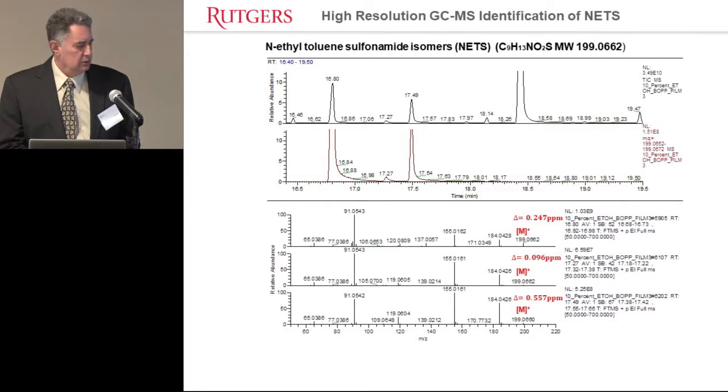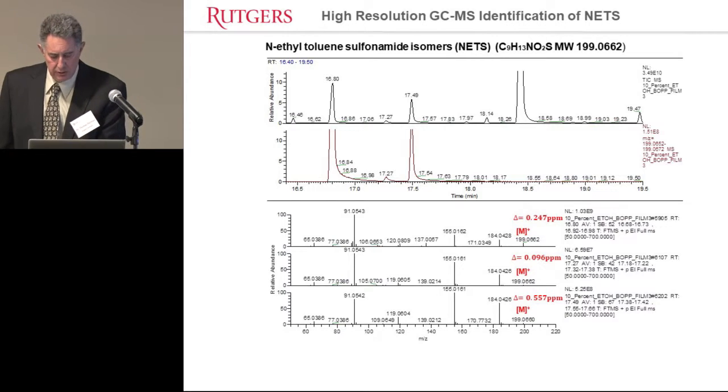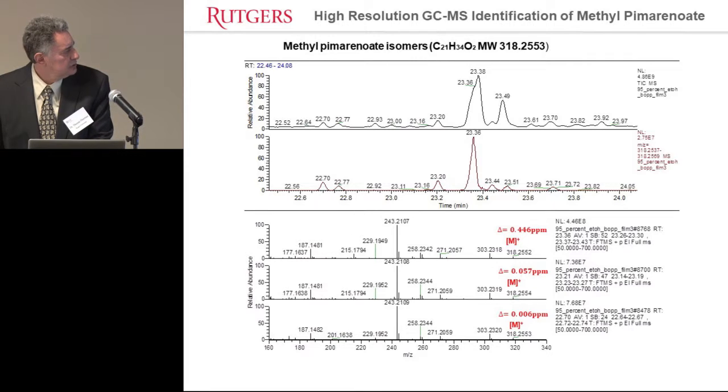Accurate mass measurement works because every element referenced to carbon-12 has an exact mass. Hydrogen is not 1, it's 1.00 something. Oxygen has a mass defect. It's not 16, it's 15.99 something. And when you combine an elemental formula, you can only get one accurate mass for that elemental formula. So if you have that accurate mass, there's an algorithm you can run to deconvolute it and give you the elemental formula. So this is excellent data to confirm the ID of the compound. And this is just another one of the rosin isomers, same thing, high resolution.